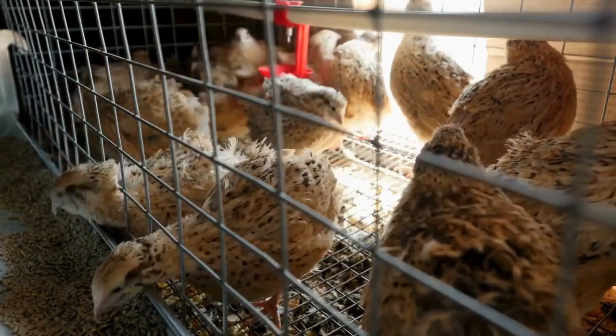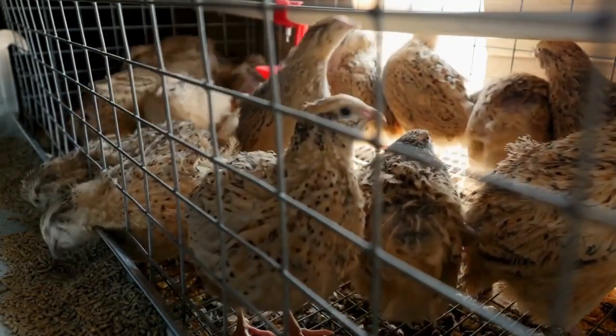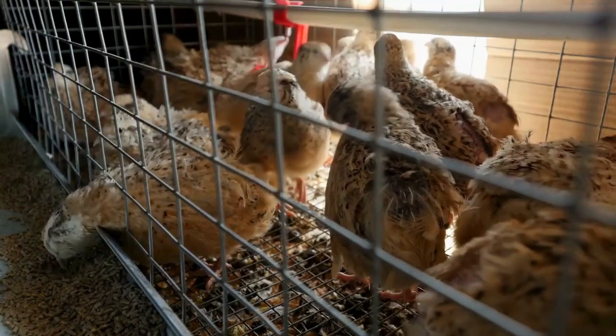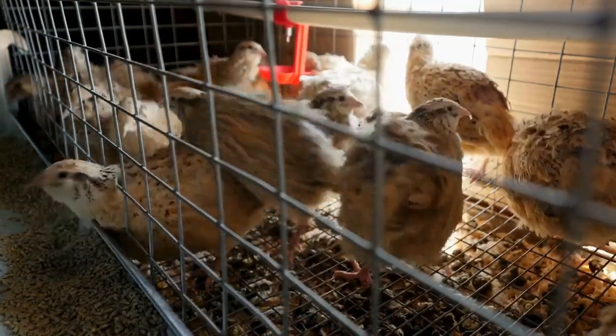And then I would also use half a teaspoon of garlic powder. No garlic powder, I just use turmeric. If there's no turmeric, I use a little bit of cayenne pepper or chili powder. This helps to boost the immunity, as well as restart the laying process, if you know what I mean.